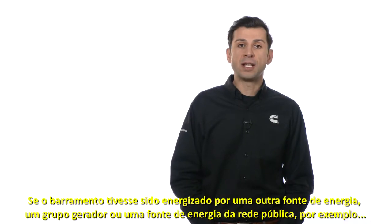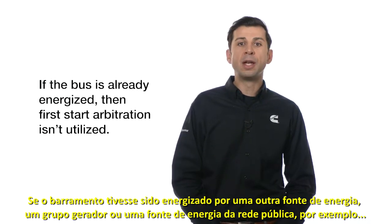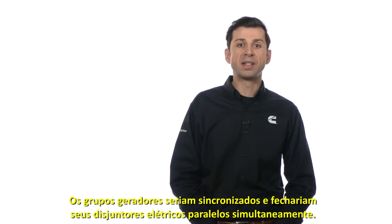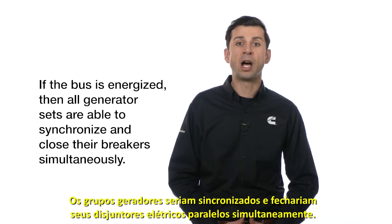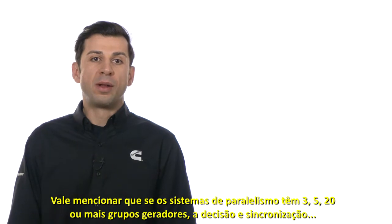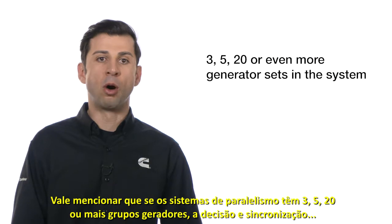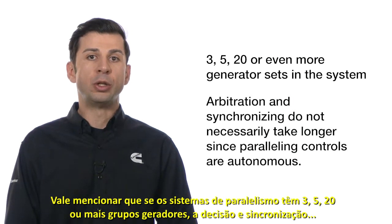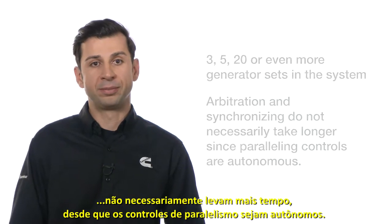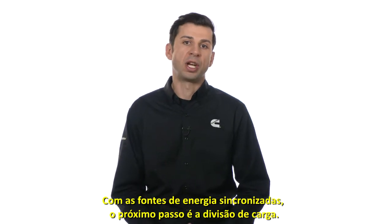Had the bus been energized by some other power source, a generator set or a utility source for example, then the first-start arbitration does not come into play, and the generator sets all synchronize and close their electrically operated paralleling circuit breakers simultaneously. It is worth mentioning that whether the paralleling power system is comprised of 3, 5, 20 generator sets or even more, arbitration and synchronizing do not necessarily take longer, since the paralleling controls operate autonomously. Now that the power sources are synchronized, the next step is load sharing.